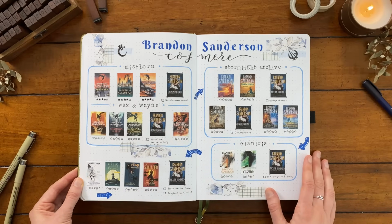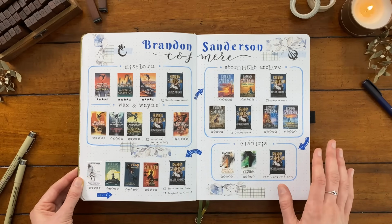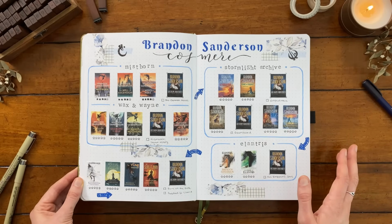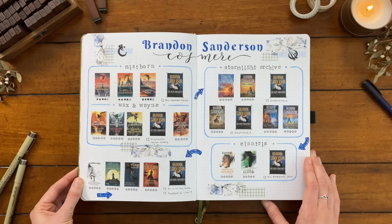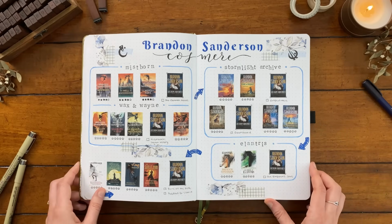I think favorite author pages are a great way to personalize your journal, but are also handy to look at whenever you're not sure what to read next, because picking up a book from a tried and true author is an easy way to pick a great book for your next read.